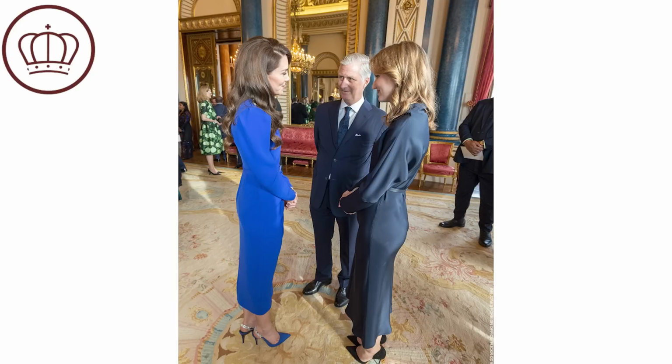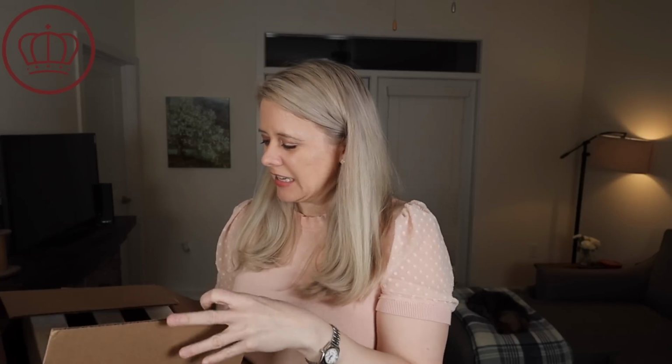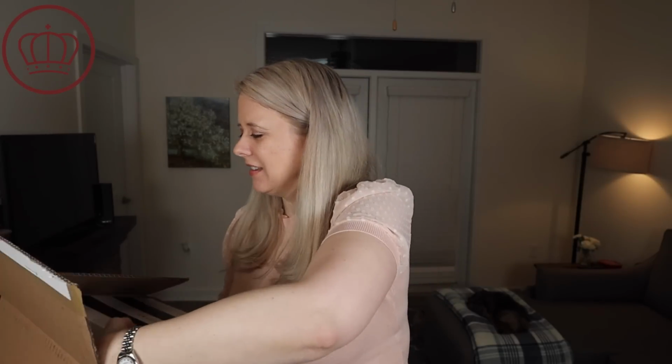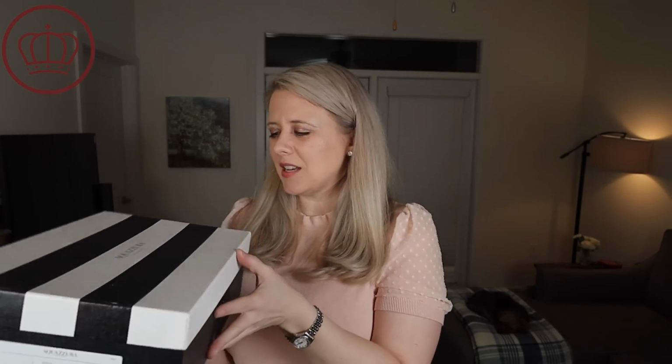And so I'm just so curious what these look like, and I think it'll be awesome. So we'll see here. Okay, so there's the picture, and there the blue one. So Aquazzura always has these really very classy black and white shoe boxes. So let's see what's in here.